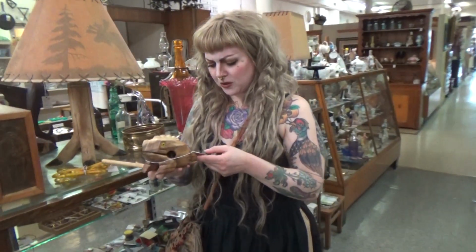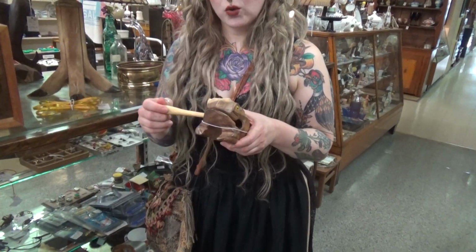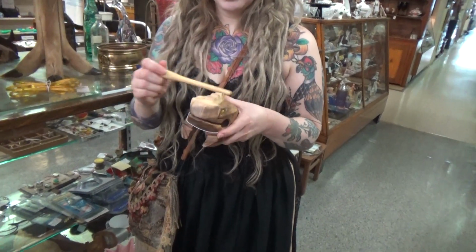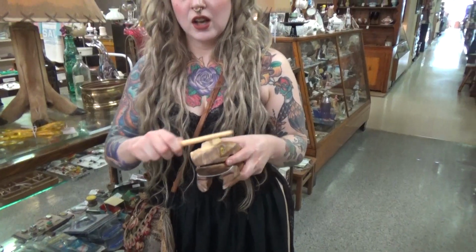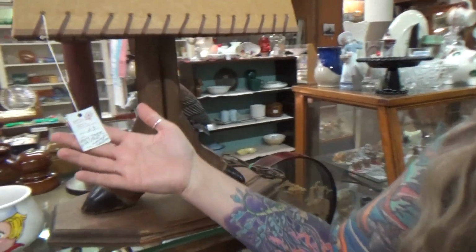It's a large frog croaker. Is that a toy? Oh, like a... Do it real fast. Do it harder. Oh, it sounds good. How much is it? $125. Oh, elk feet. What's this one then?